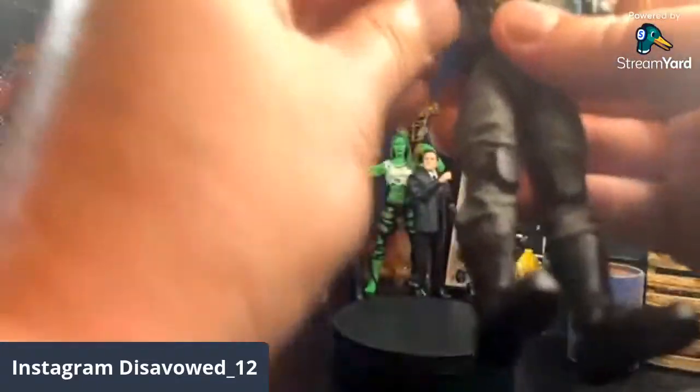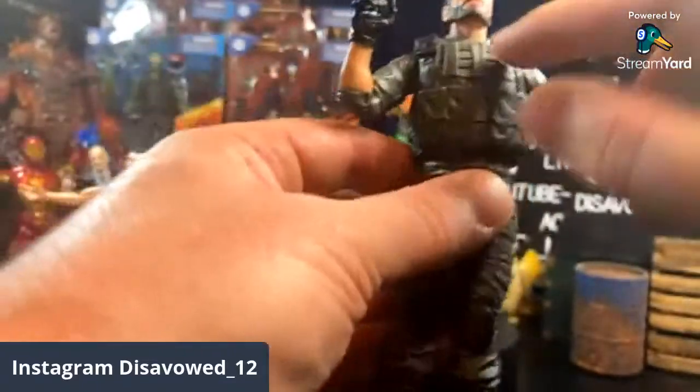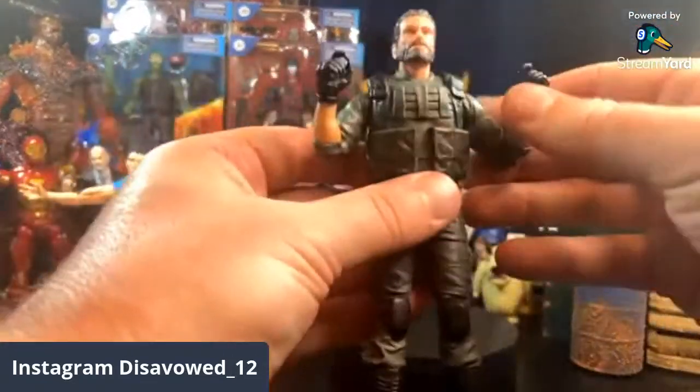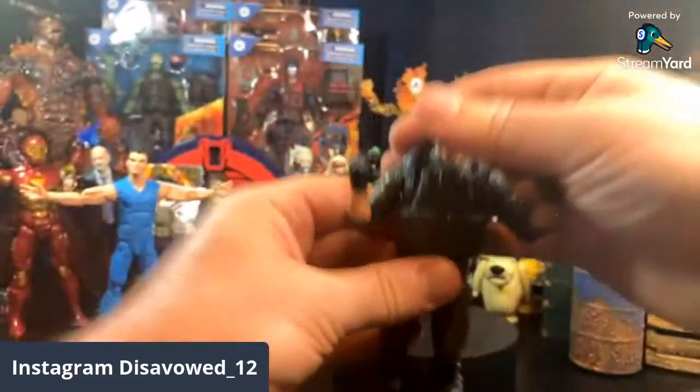All right, so there is a closer look at Breaker. He does have the vest going around, which I know people aren't a fan of. They want it to be cut, but you can probably cut it yourself. Black knee pads going on with this guy here. Back, we do have a backpack piece here. I don't even know if he has a backpack, to be honest. I got to look and see. We do have trigger fingers on both hands. Head sculpt is pretty good.